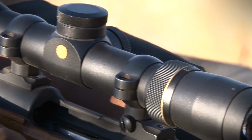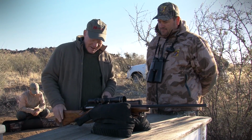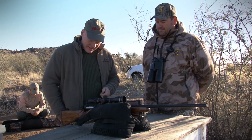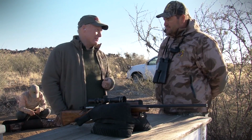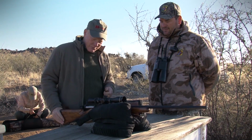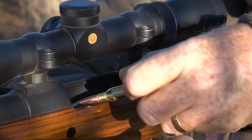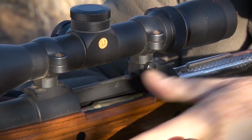I've got a Leupold 2.5 to 10 on it. The cartridge came out in 1958, and when I was a kid, an old man who became a really good friend of mine, Colonel Charlie Askins, wrote a story when the cartridge was new called The 264 Winchester Magnum in Africa. So I thought maybe we'd reprise that story. Yes, sounds good.